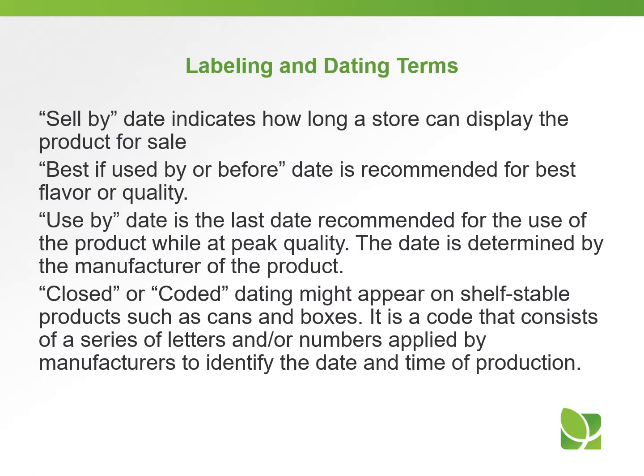Labeling and dating terms. Sell-by date indicates how long a store can display the product for sale. Best if used by or before date is recommended for best flavor or quality. Use by date is the last date recommended for use of the product while at peak quality. The date is determined by the manufacturer of the product.